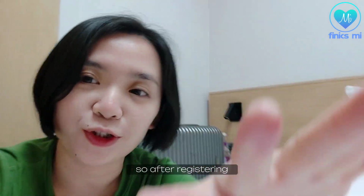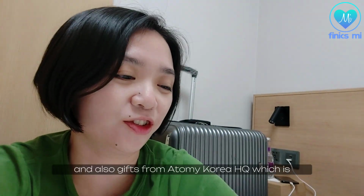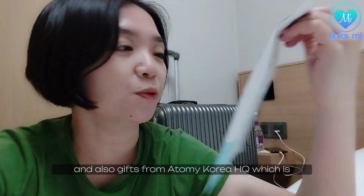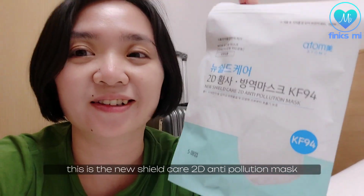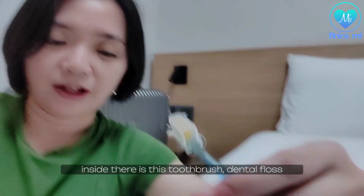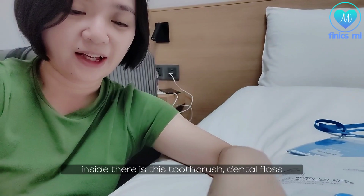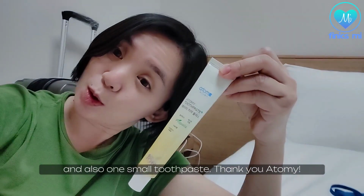So after registering, each and every one of us will get a tag and also a gift from ATOMY Korea HQ, which is this new Shield Care 2D anti-pollution mask, together with this, our oral care set. Inside there is this toothbrush, dental floss, and also one small toothpaste.